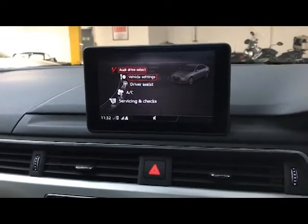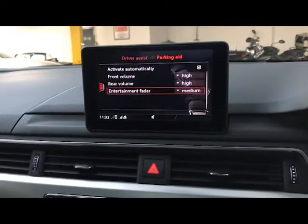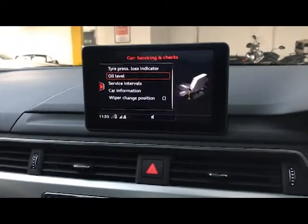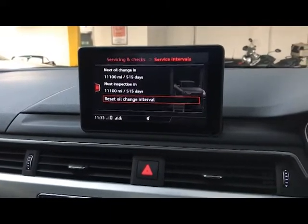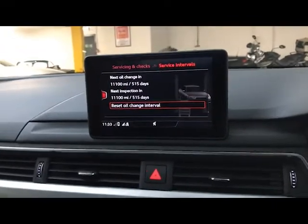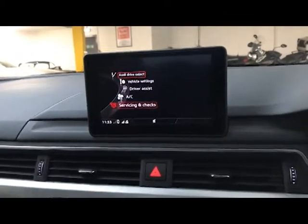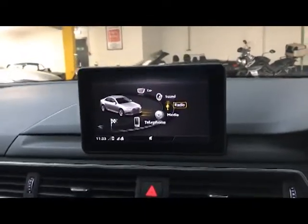You've got various different settings you can change, your driver assist settings as well, so you can change the volume of your parking sensors, things like that. You've also got your servicing and checks on here, so you've got an electronic oil level monitor rather than a traditional dipstick. And you've also got your service intervals, so it will say when your next service is due in mileage and time as well. It will bring up a notification when you get close to the time, so say, 50 days, it'll say service due in 50 days, but if you just want to keep an eye on that, then you can check that on there as well.